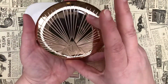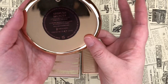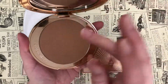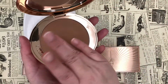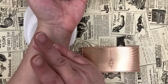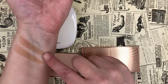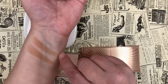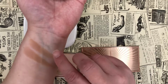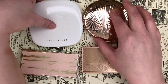And then I have this one from Charlotte Tilbury. This is her Airbrush Matte Bronzer in the shade 2 Medium. And I was very glad to get this year. This is a refillable compact, and I think that's pretty cool. This is actually more similar to the Marc Jacobs one than I thought it was, and I definitely prefer the Marc Jacobs, so food for thought there. But I'm definitely keeping them both.